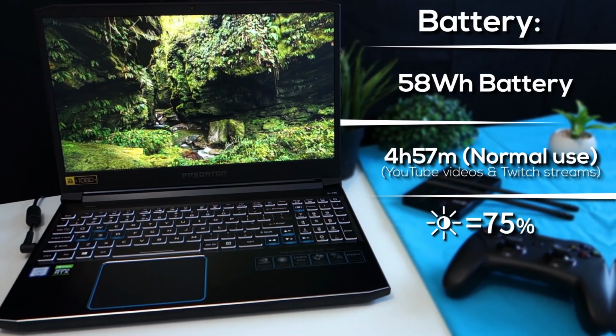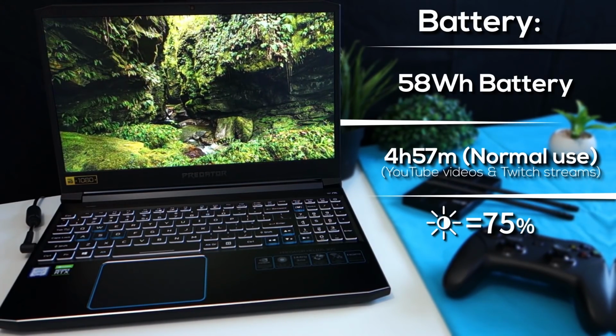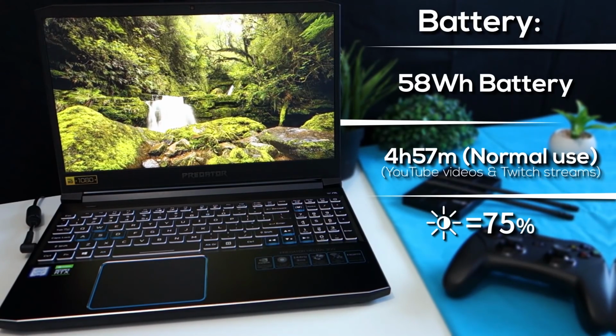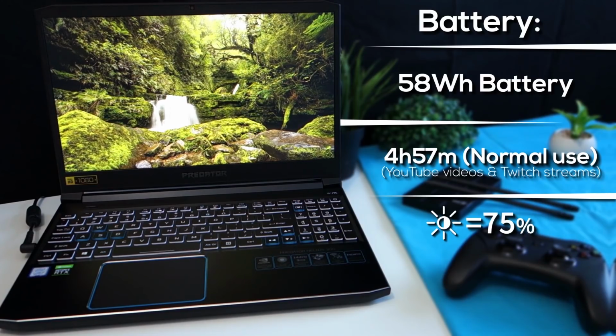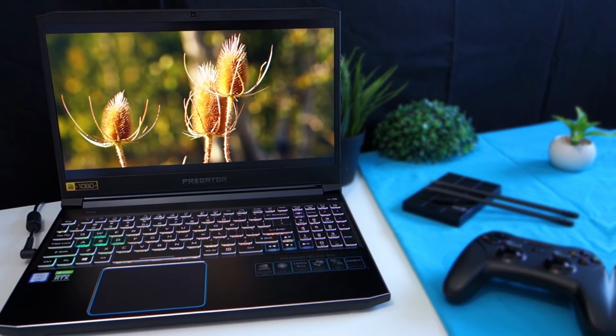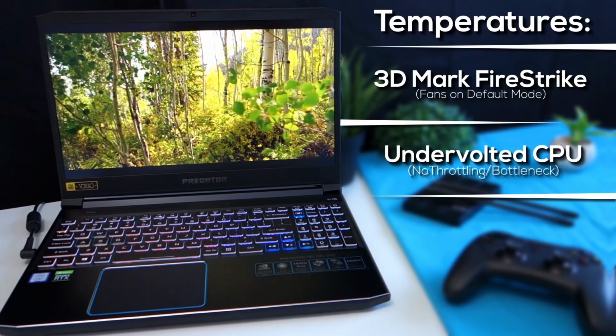If you're a student or you just carry a laptop with you all the time, 5 hours of battery life in a gaming laptop should make you happy. You could probably extend the battery life even more by lowering the screen brightness, but unfortunately I had not enough time to test it. When it comes to the temperatures, Acer made a huge improvement this year.